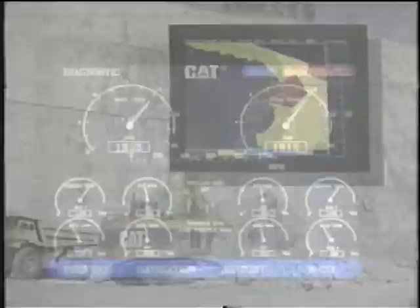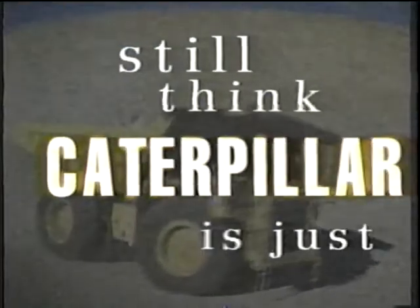Since Caterpillar is more or less a company that builds iron, makes tractors or agricultural equipment or whatever, well, you don't look at that company as being a leader in the electronic side. However, we are. We are the future of the company. We're changing the company. We're making it high velocity and sending us into the new millennium. Still think Caterpillar is just big yellow machines?